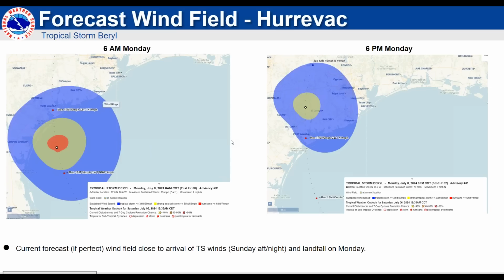I did want to show this from HurrEvac. It gives you an idea of the time of arrival of tropical storm force winds. You can see a snapshot there of 6 a.m. Monday. The blue area showing the coverage of tropical storm force winds based on the center line track and the radius of winds indicated by the Hurricane Center. So you can see the hurricane winds in red, the tropical storm wind area in blue, and then by 6 p.m. Monday it has moved inland.